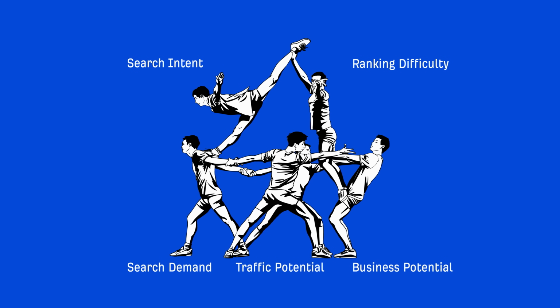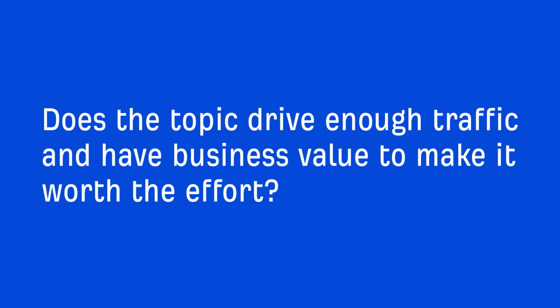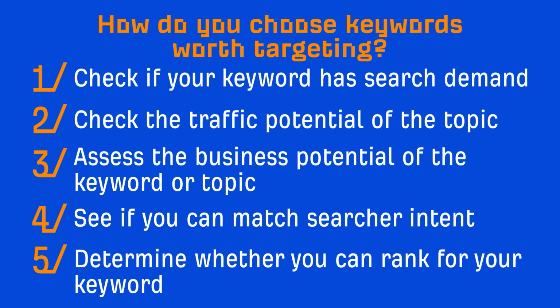Now, actually choosing keywords comes down to finding a balance in this checklist. You have to ask yourself, does the topic drive enough traffic and have business value to make it worth the effort? And this is the question you should ask yourself before you create pages with the intent to rank in search. And these 5 points in the checklist are exactly what we're going to dive deeper into throughout the rest of this module.